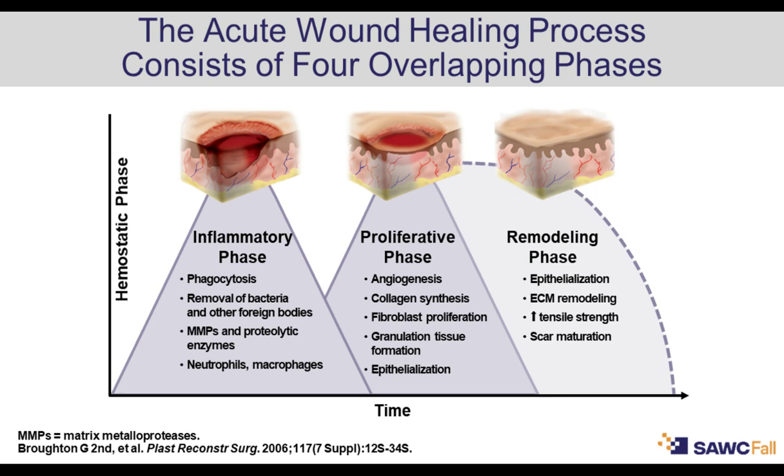And the MMPs go up, those evil MMPs that hang around too long. Those MMPs go up, and the proteolytic enzymes go up, and they break down all the damaged collagen, and they're just cleaning up the site. Cleaning up, we talked yesterday about it, it's like a construction site. You got to clean it up first before you're going to build anything.